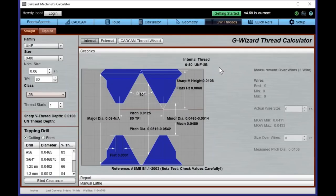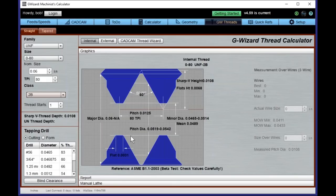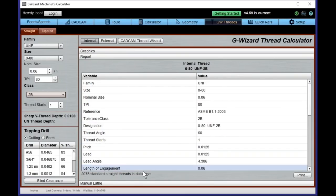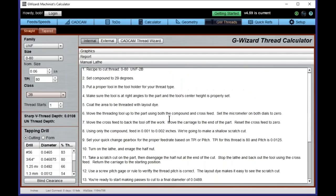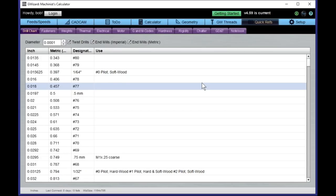This is our thread calculator, which has just a raft of data on thousands of different threads. There are all these different thread families in here, Acme, BSW, all sorts of threads, detailed dimensional data on the threads, capabilities like measurement over wires. There's even a manual lathe recipe generator that'll tell you exactly how to set up your lathe to cut a particular thread on the lathe. So that's pretty helpful.